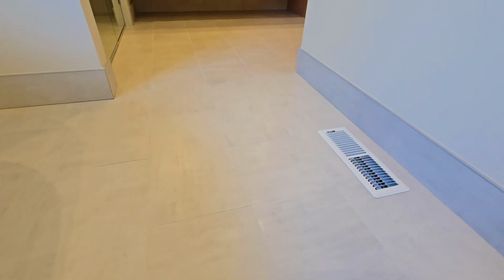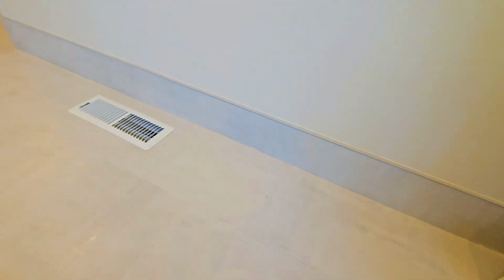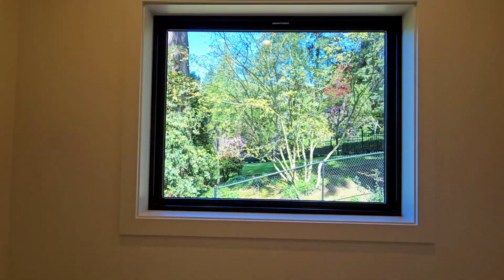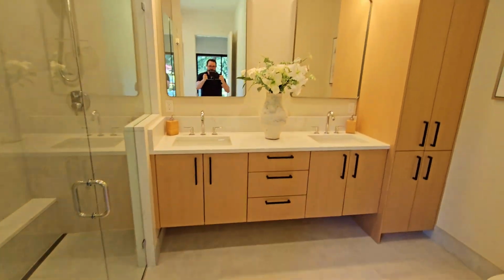Now, let me know in the comments below what you're thinking of this main level bedroom here with this ensuite. You've got this nice soaker tub here. Your view from this window, which I was trying to show off here, isn't looking directly into your neighbors, so you actually have a really pleasant view from this window.